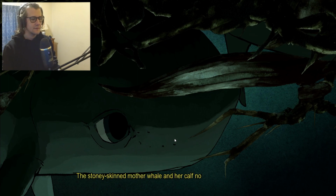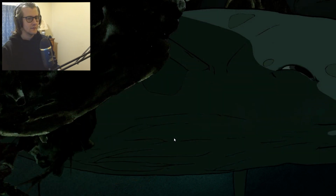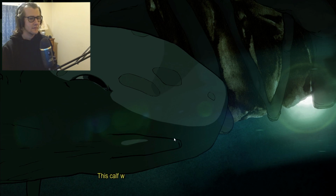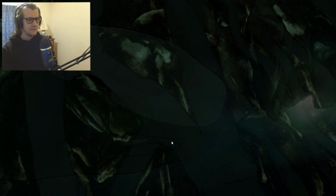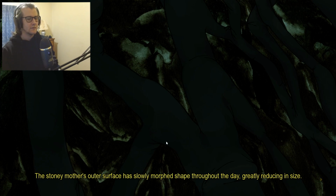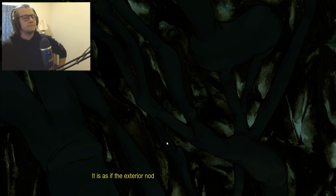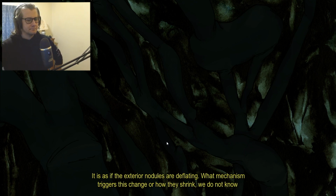The stony-skinned mother whale and her calf now swim to his left flank. This calf was whining earlier, but seems to have calmed. The stony mother's outer surface has slowly morphed shape throughout the day, greatly reducing in size. It is as if the exterior nodules are deflating. What mechanism triggers this change or how they shrink, we do not know.